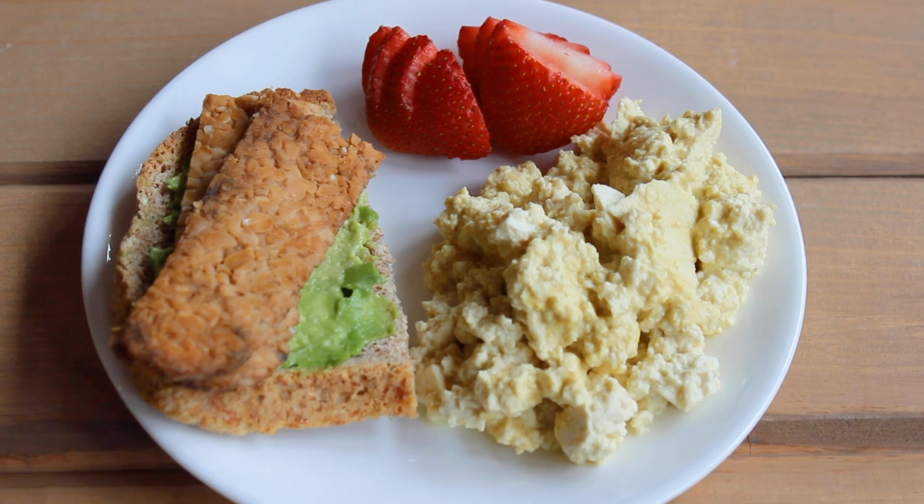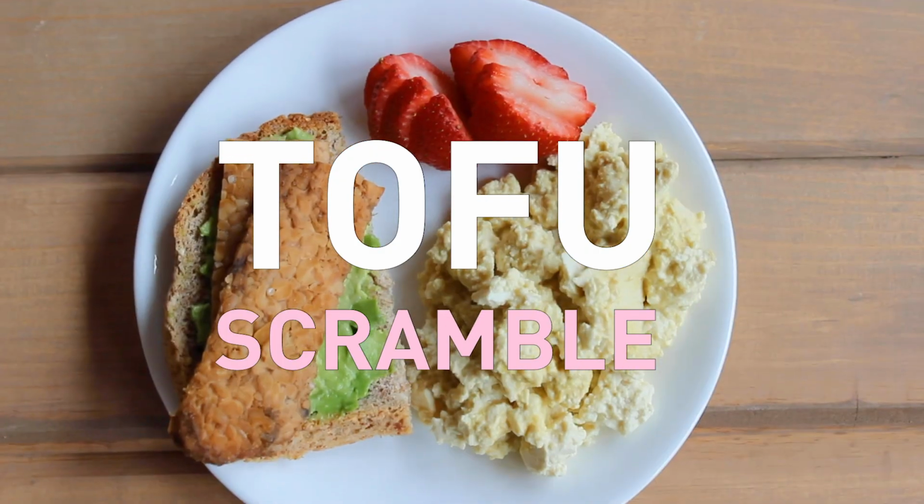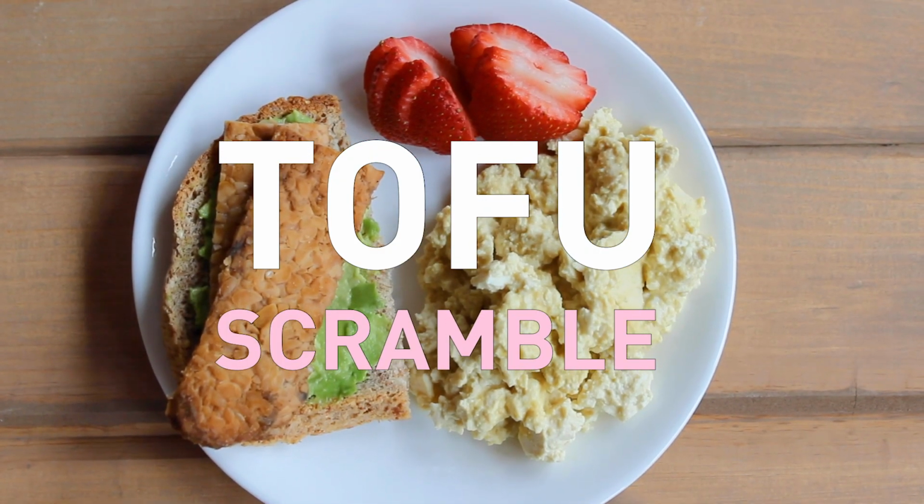My favorite way to enjoy legumes: tofu scramble and avocado toast topped with tempeh bacon.